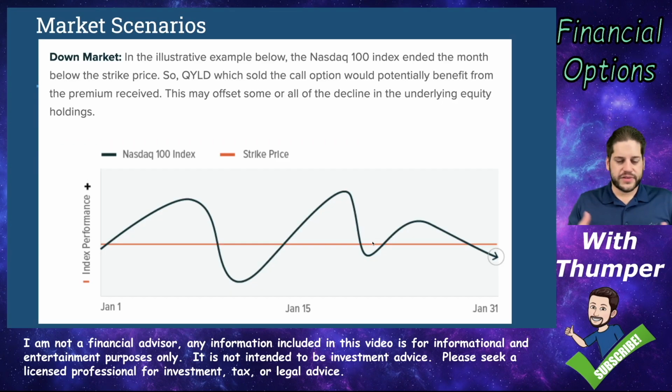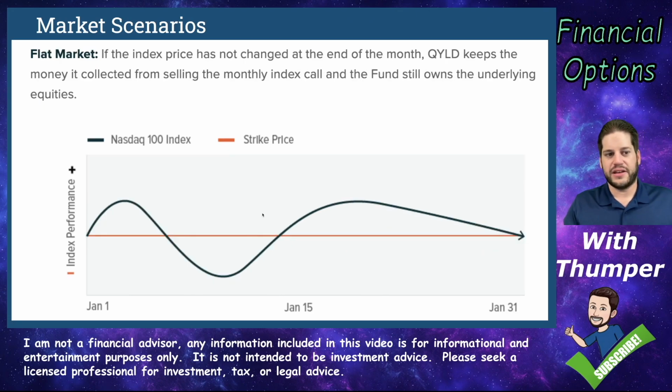Some market scenarios, in a downward market. Here you can see they sell a covered call. If the market ends down in the month, then we keep that premium that they sold, and we get that as a dividend. A flat market, same scenario. We don't care if it's up or down throughout the life of the contract because it only matters on the date of expiration.